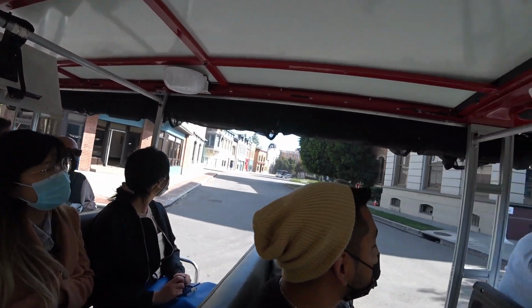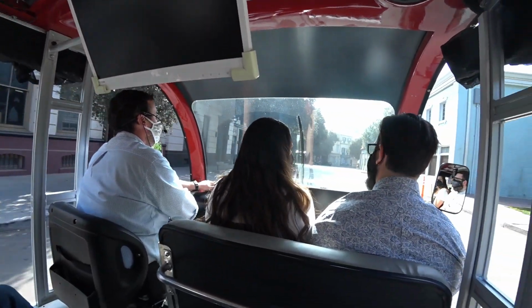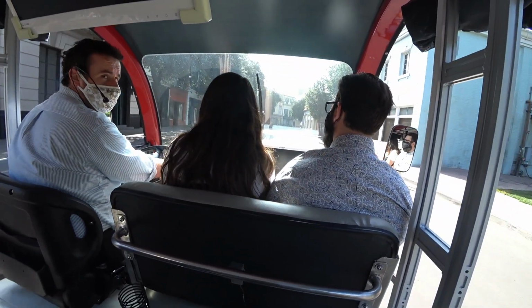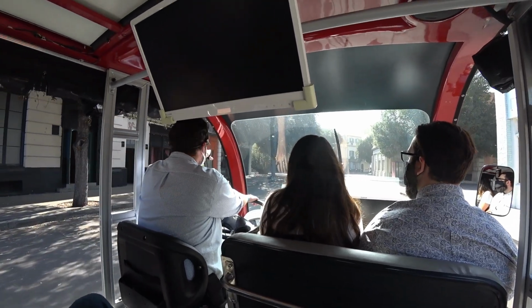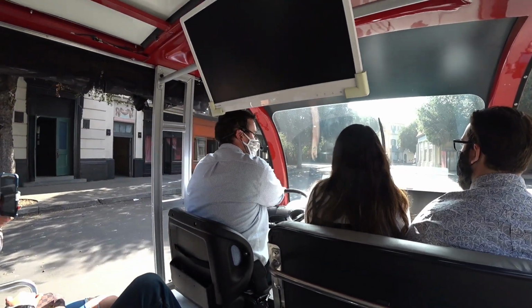Well, right now we're passing through French Street. We call this area French Street because the last remaining set from Casablanca is here. On the left, this green corner building was Café Pierre in the iconic film where Rick and Elsa discovered the Nazis were marching on Paris.